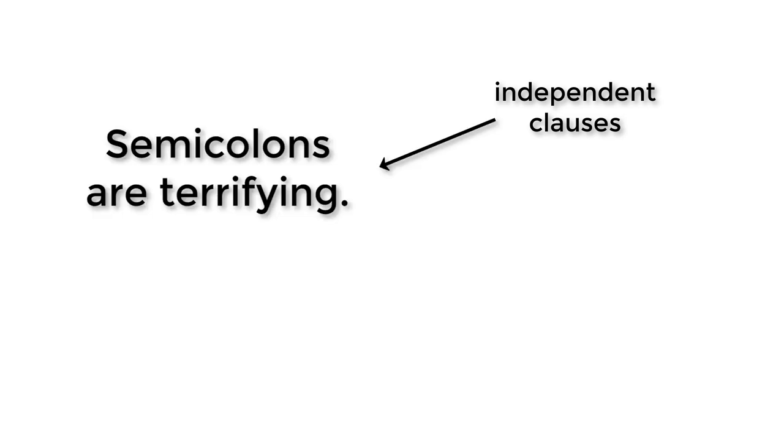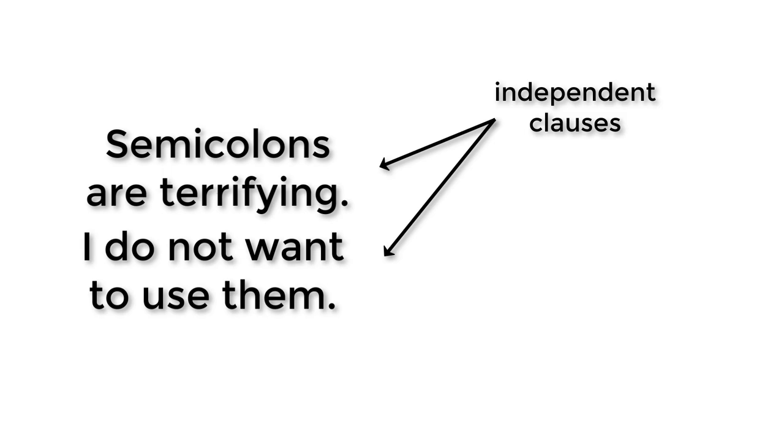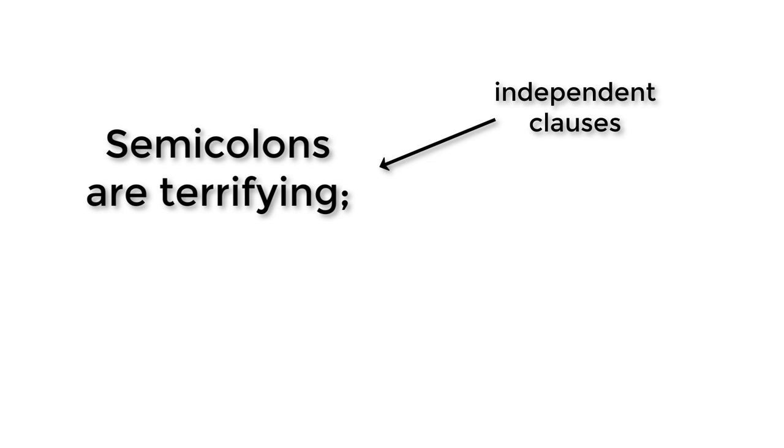Let's take a look at two independent clauses. Semicolons are terrifying. I don't want to use them. We could leave these two sentences separate, just like that. Or we could combine them with the semicolon. Semicolons are terrifying; I don't want to use them. You could get through your whole life without ever needing to use the semicolon.